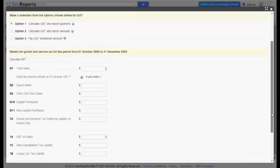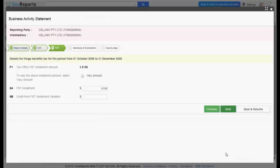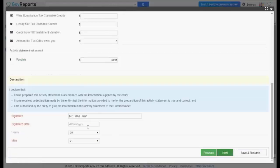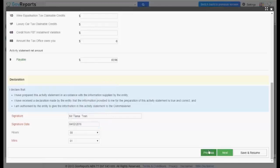Pre-fill. Assuming I'm not going to change anything, basically this client did not do any sales or purchases during this period. There is FBT. I'm going to leave it as it is. I'm going to sign that, assuming that I'm happy with everything there. The date today is the 4th.